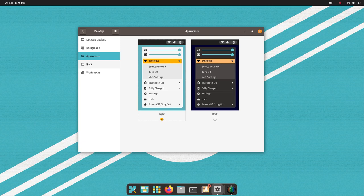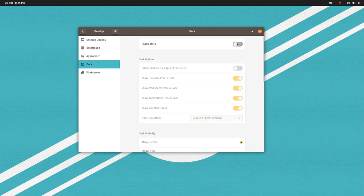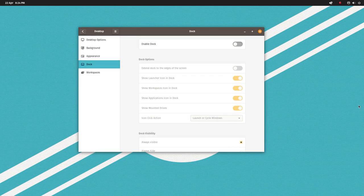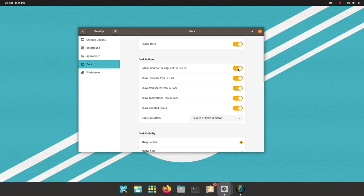Then we've got the dock options. One, you can choose whether you have the dock or not, so you can turn it off for people that don't want a dock. What that means is if you've got rid of your applications at the top, you've now got nothing to bring that up unless you just press Windows and A at the same time. So if you're not going to have the dock, I would recommend leaving the applications in the top left corner. I like the dock. You can make the dock full length like that. I find that takes up too much real estate.